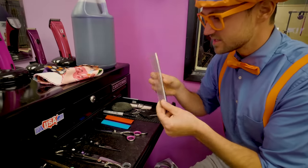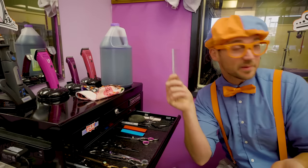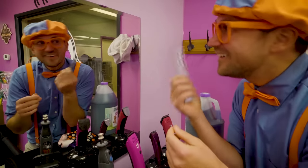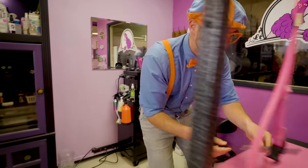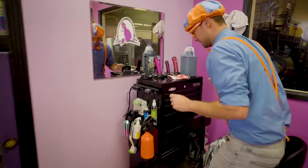Oh, look at this. Wow, a comb. Yeah, just like how you and I comb our hair and brush our hair. Dogs need that too. Wow. Oh, hello. Okay, let's put this on the platform, next to the pair of shears. All right, what else is over here?